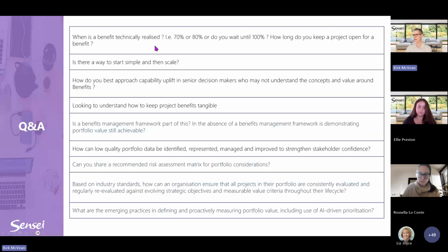Is it when it's 70%, 80%? Do we wait till 100%? How long do we keep a project open? So I'd say we define in the business case what's required for the benefit to be fully realized. And it's more around the period of time, right? So for us to get the return on investment, we need to measure it for 5 years.